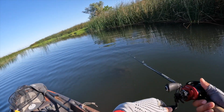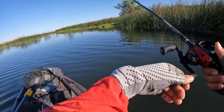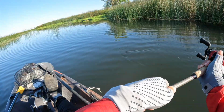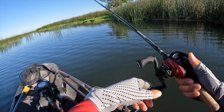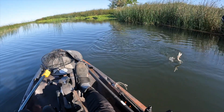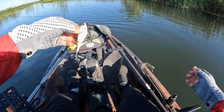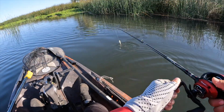Something tried to peck at it. Water's a little dirtier, so we switched to the white Chapo. See if that makes a difference. Maybe it did, I don't know. Not a big one, but a bite. Man, he hit like he was a lot bigger. Let's see if that color change made a difference.